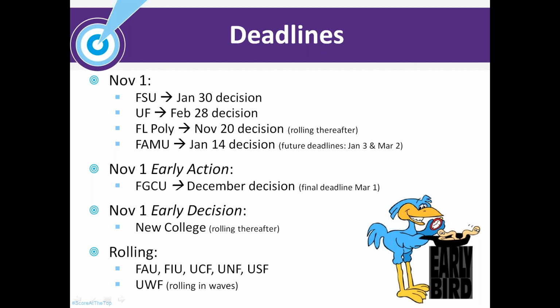And I mentioned before that there are times that you can apply to 2 colleges early decision. And that is because some colleges have 2 rounds of early decision. Early decision 1 tends to be for most colleges, if they offer it, a November 1 deadline. And they usually let you know before Christmas. So usually maybe second week of December. Some colleges also offer what's called early decision 2.